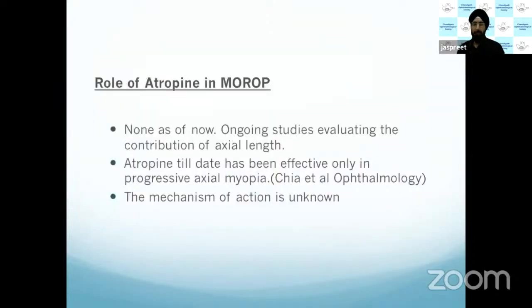So what's the role of atropine? There's so much controversy. Atropine has come up in a large way for preventing the progression of myopia. It's not stopping myopia, it's preventing the progression of myopia. There have been randomized trials and all this stuff, and they've shown really good results. But in myopia of ROP, we don't have any such study. There are ongoing studies, because atropine really affects axial myopia. And what we've seen in ROP is lenticular or corneal myopia, because of the increased corneal curvature.